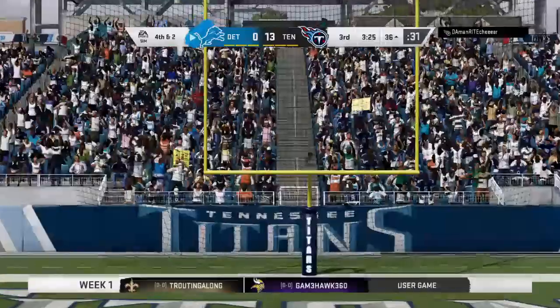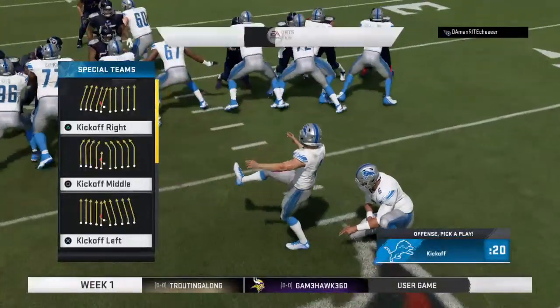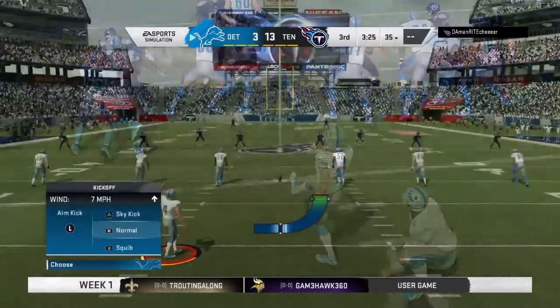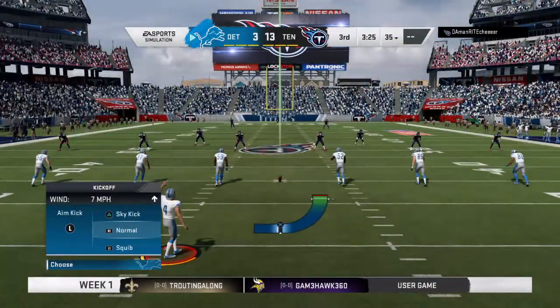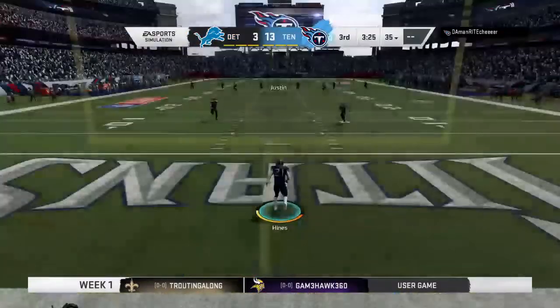And this will split the uprights. It's right down the middle. And they will indeed get on the board here, but still trailing. It's now 13-3. So a decent drive there to start the 3rd quarter. They only salvaged 3 out of it, but they inch a bit closer.